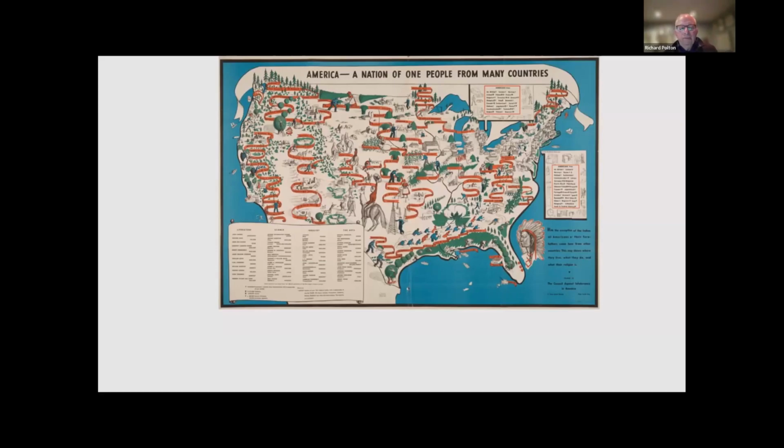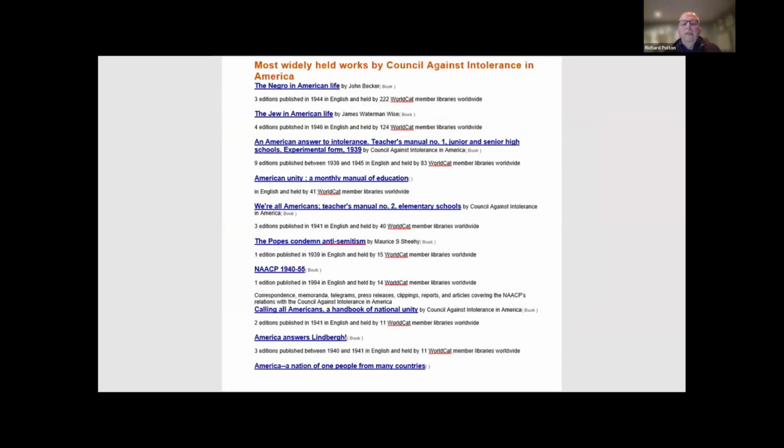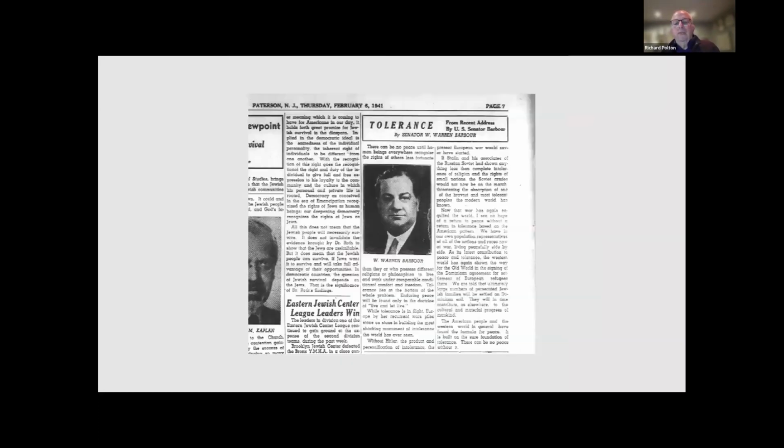This next list is a list of publications that the Council Against Intolerance in America put out. So, you can see some of the topics: American unity, we're all Americans, the Jew in American life, the Negro in American life, et cetera, et cetera.